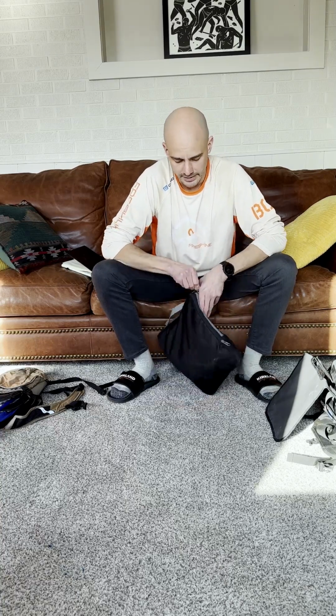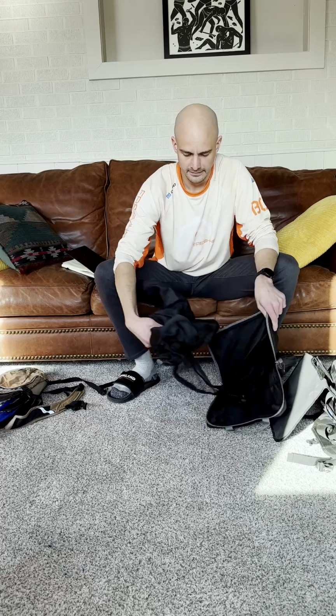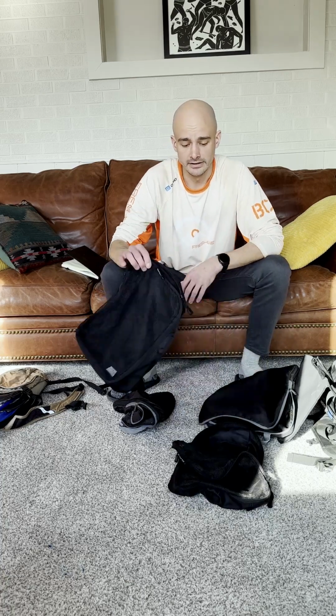In order to maximize what goes into my bag, I like to use packing cubes. I use two different types of packing cubes. The first is just a mesh type bag. I like this one just because I can see what's inside of it. It allows me to go through it, like maybe one is for my daytime gear, one's for my riding gear. I can see very easily what's inside of it.